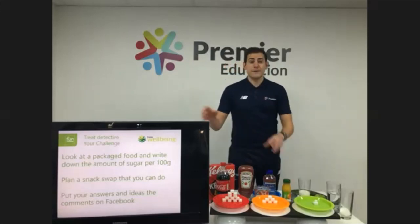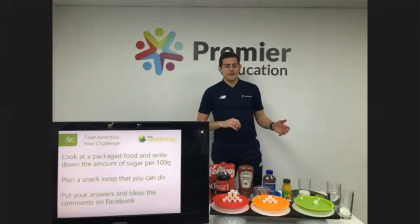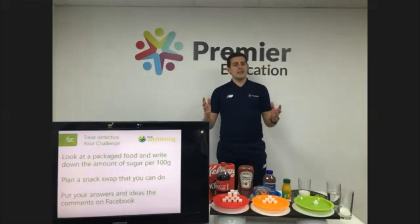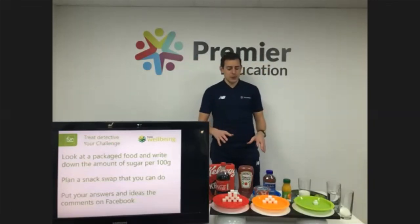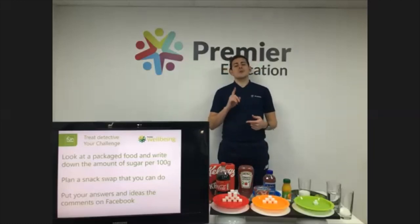Could you find 3 different foods around your house that have those labels on? Can you find what else is in that food if it's low, or what else is in that food if it's high? How can we be detectives and really look at those food labels that give us all the information that we need? Another one is plan a snack swap that you can do.